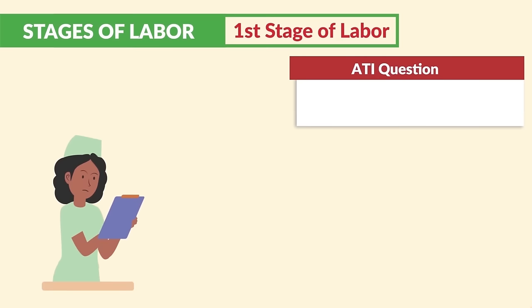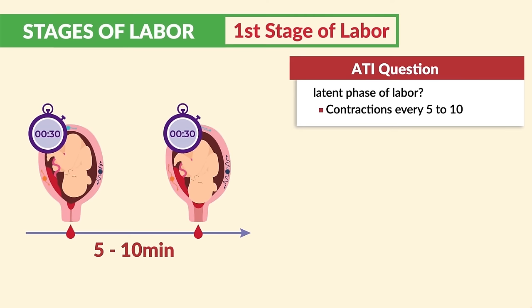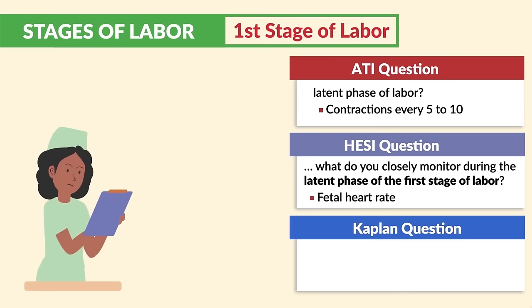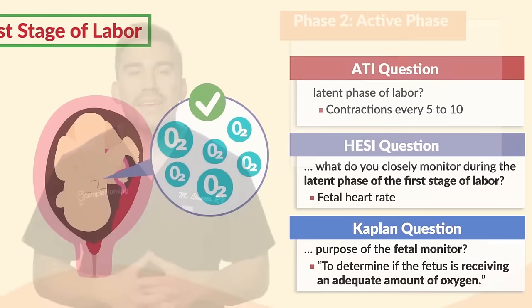So ATI mentions latent phase of labor, contractions every 5 to 10 minutes. Yes, it's within that 5 to 30 minute window. And a HESI question, what do you closely monitor during the latent phase of the first stage of labor? Fetal heart rate. And a Kaplan question, the purpose of a fetal monitor, to determine if the fetus is receiving an adequate amount of oxygen. Now for phase two, over to Nurse Barbara.